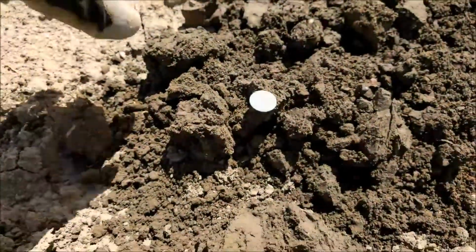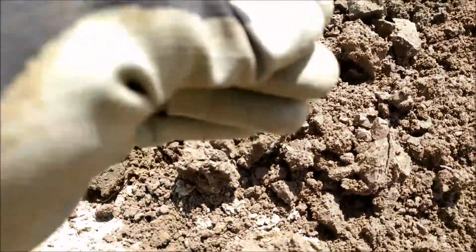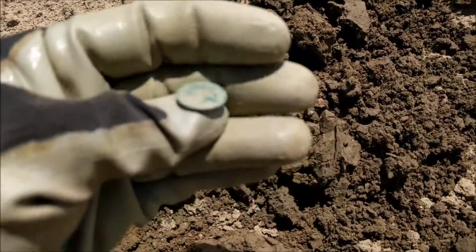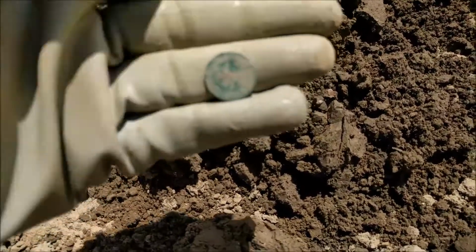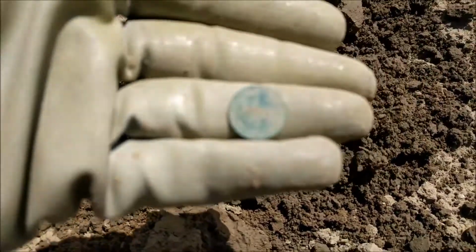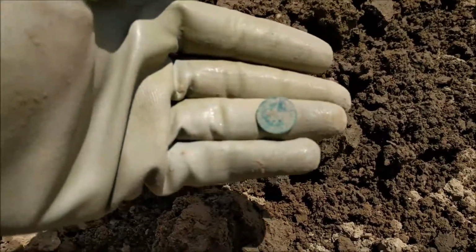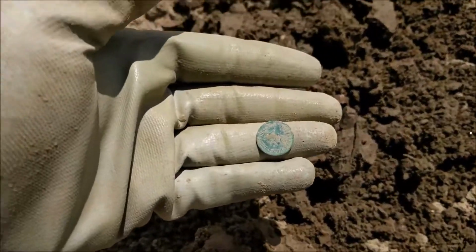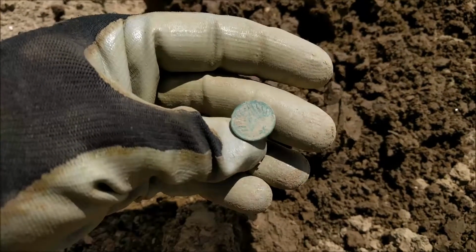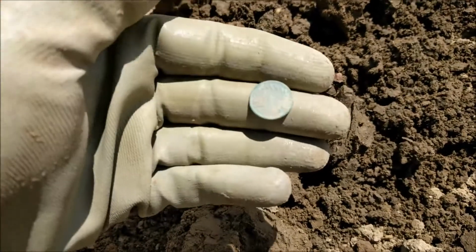The next find, ein Reichspfennig from the Deutsche Kaiserreich with the beautiful Prussian eagle on the backside. And this one seems to be from 1898 or 96. Cool. I like finding these because the condition of these coins is always very good and they have a nice patina. Cool, nice find. I'm really looking forward to what we're gonna find next.